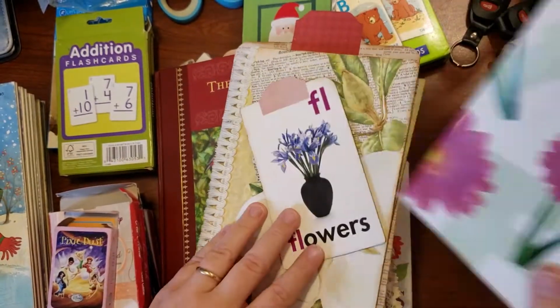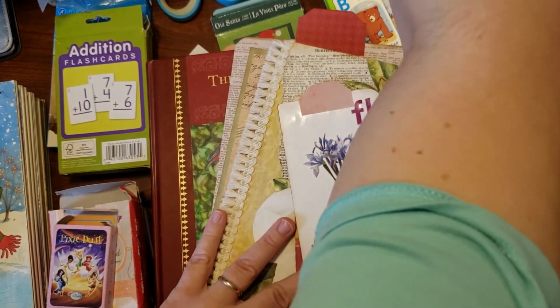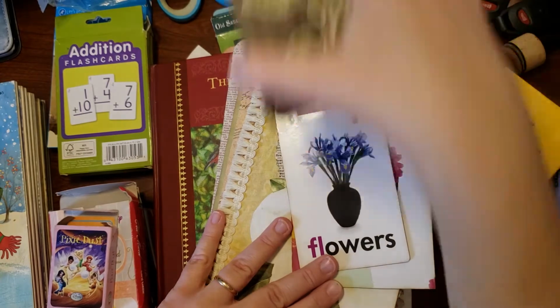Like here's an example of the other phonics cards that I found. I like that deck much better. So we've got all these.